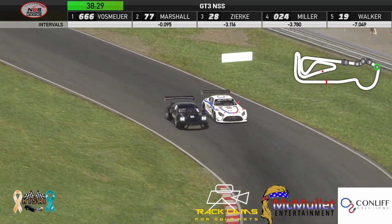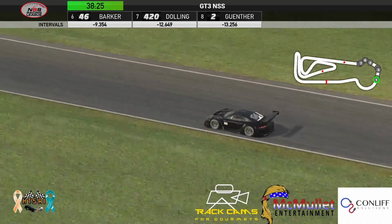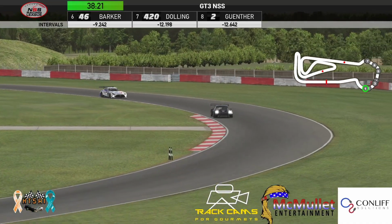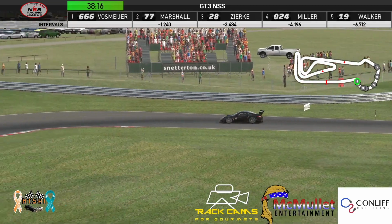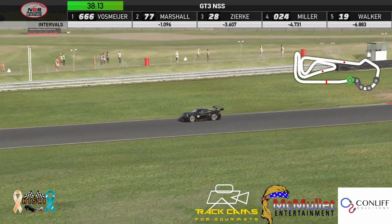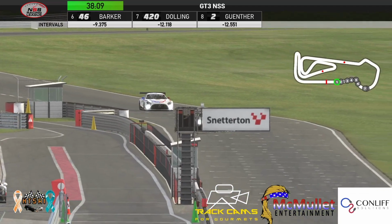Harry Volsmere goes from 7th to the lead on the first lap. Holy crap. Oh my God, what a start to race 2. Wow. All right, let's try and go back and watch some replays here.